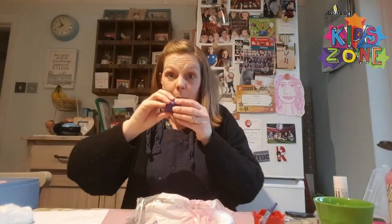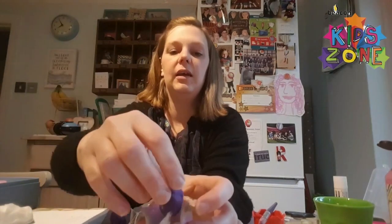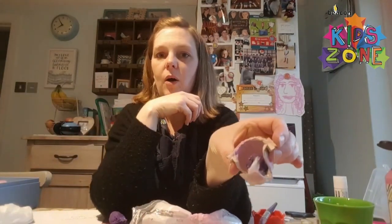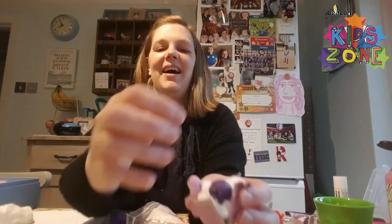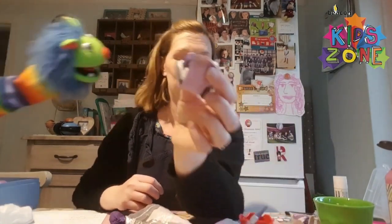So I'm going to take a bit of my Play-Doh. I'm going to roll it up into a ball, and then I'm going to put it inside my egg cup. So I have got... Here's what I made earlier. I have got my very lovely egg cup with its nice cosy bed and a precious pearl.